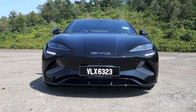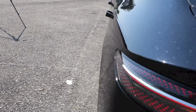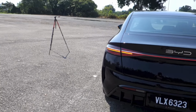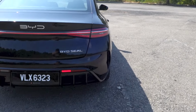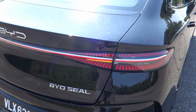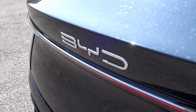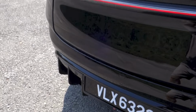The Seal extended range comes with an electric motor powered by an 82.56kWh lithium iron phosphate BYD Blade battery. It produces 309 horsepower and 360 Nm of torque. 0 to 100 km/h takes 5.9 seconds, and the top speed is 180 km/h. The range is rated at 570 km, and the combined electric consumption for the Seal extended range automatic is 16.6 kWh/100 km. Carbon dioxide emissions is 0 g/km, and the Seal is a rear-wheel drive vehicle.